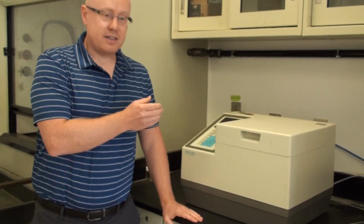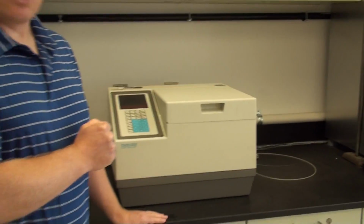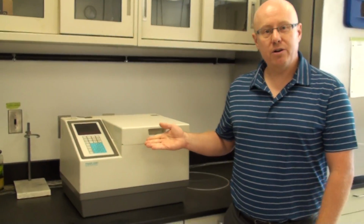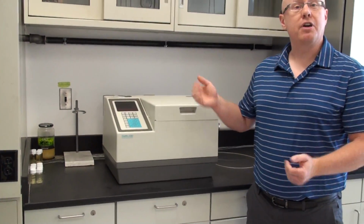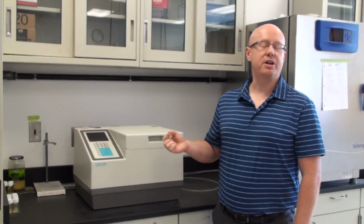And the last instrument I'd like to talk to you about is our calorimeter. So students use this calorimeter in order to estimate heats of reaction, primarily combustion reactions. And so they look at what's the heat of reaction for graphite, and we use that for them to determine what the purity is of the graphite samples.